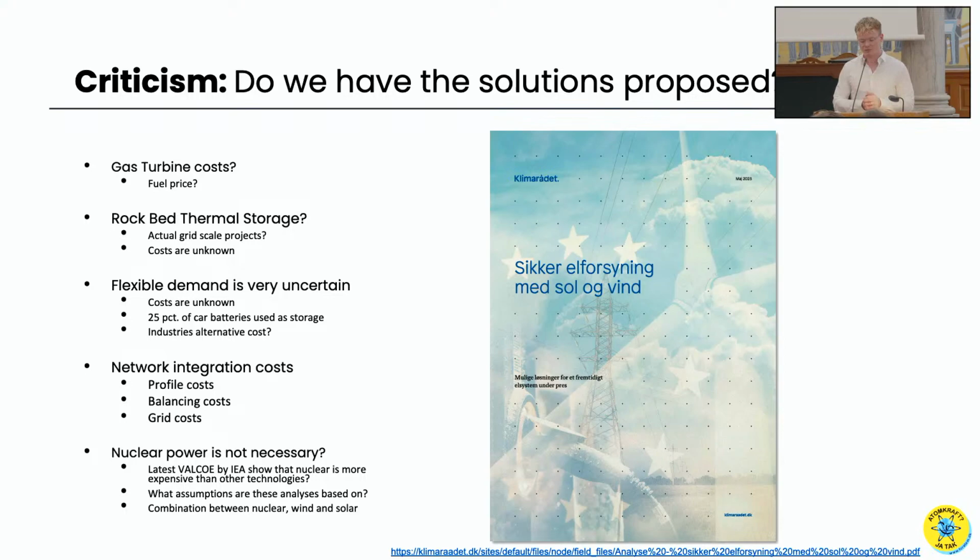And also the rock bed storage, we haven't seen these scalable projects anywhere. We have not seen it being deployed in any energy system. And as the Climate Council said themselves, the price is unknown. So it's hard to estimate if this is actually going to be a solution for our future energy system when you don't know the cost. And also with the flexible demand, that's very, very uncertain in my opinion, because we haven't seen this anywhere, of course. It's something that has just been introduced to us after the energy crisis, but those were crisis times. We have to live in a society in the next hundreds and thousands of years where we're not going to take flexible demand as a solution.